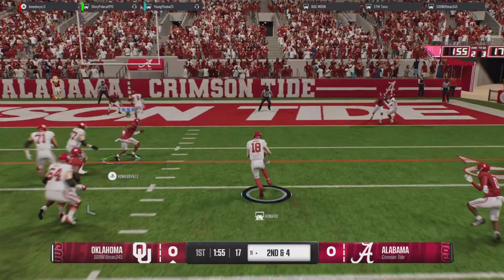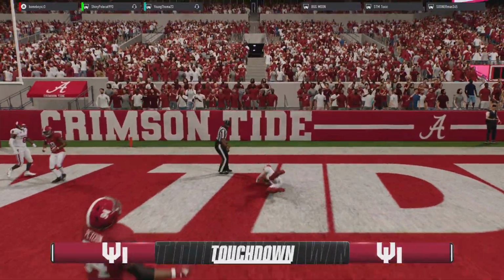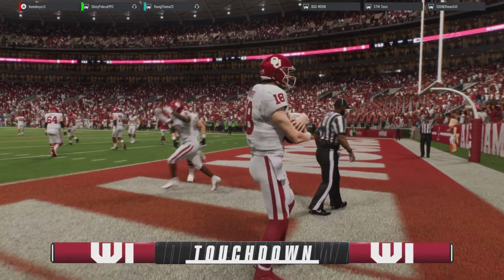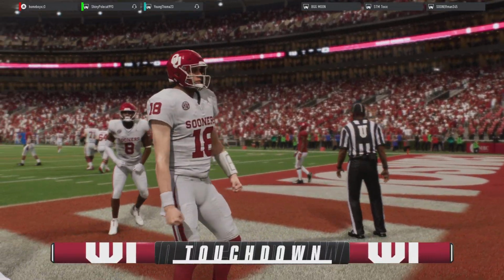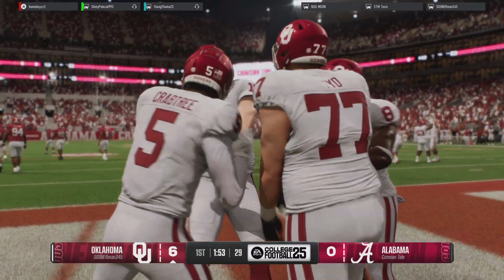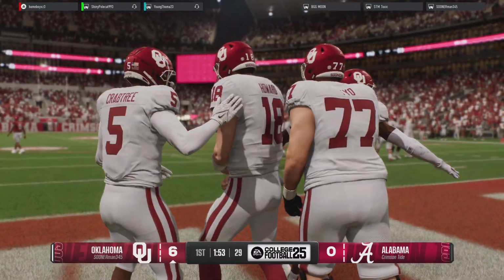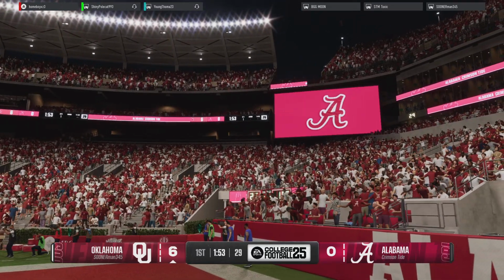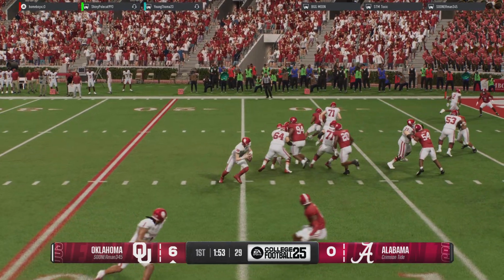Here comes the option. And he'll race it to the house. Touchdown Sooners! I definitely like being the quarterback coach of this guy because he makes me look good. I mean, he makes me defend the whole field as a defense and all the weapons and all the options, and then he can do that. He can take it himself, glide into the end zone, and get 6.